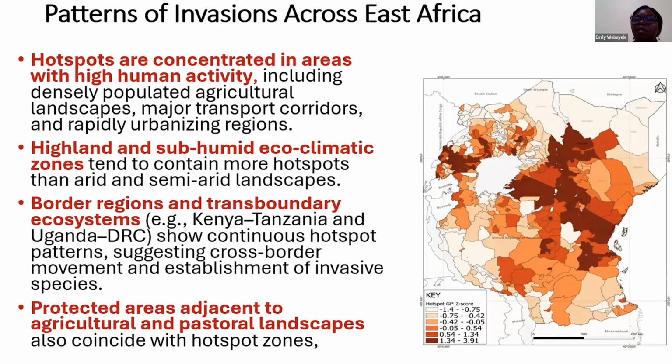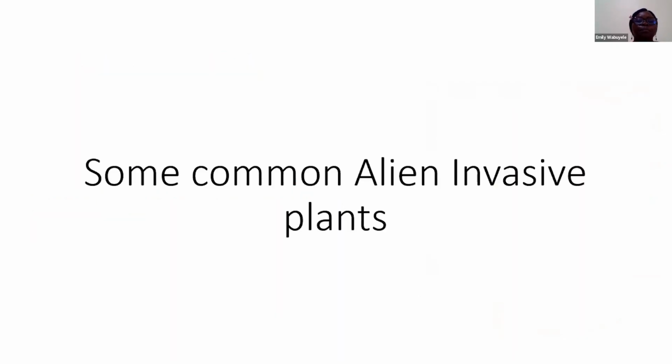The border regions, as we have seen, Tanzania and Kenya, is really hot. And then the area of Uganda, Congo, Rwanda, the borders are really infested. And at the end of the day, the protected areas in the region, especially those neighboring agricultural and pastoral landscapes, are also invaded. So they have not been spared.